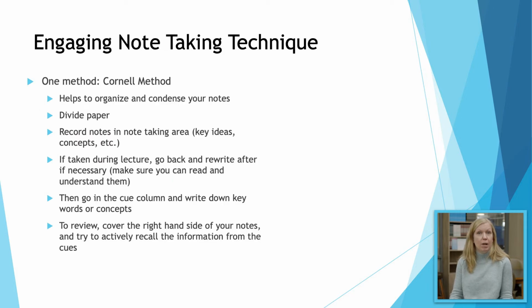Next, we're going to talk about one example of a note-taking technique, and on the next slide, I'll show you what this looks like. So this is called the Cornell Method of note-taking. When you take notes, it's great to organize your notes, and sometimes you can even go back and reorganize them. So what you're going to do is divide your paper up. You're going to record the notes in a note-taking area, so key ideas, concepts, etc. If you are doing this during a lecture class, you can go back and rewrite them at home, which is a great way to review as well.